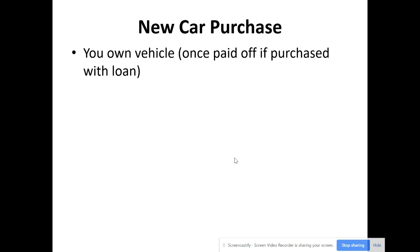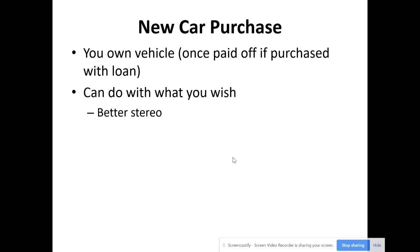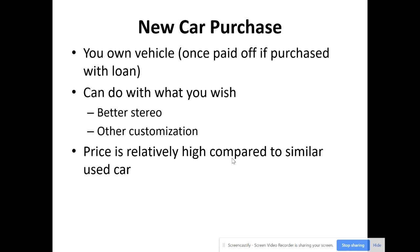So if you're going to make a new car purchase, you're going to own the vehicle. So of course, if you're getting a loan, you don't own it free and clear until the loan is paid off. Now, with the new car, you can pretty much do whatever you want with it. If you want to put a better stereo, you want to lift it, you want to lower it, you want to customize it, change the paint, whatever it might be, it's yours and you can do that.